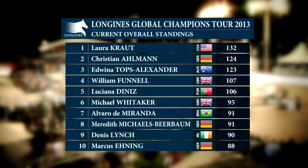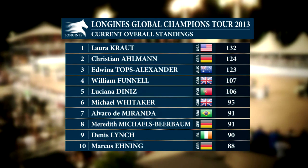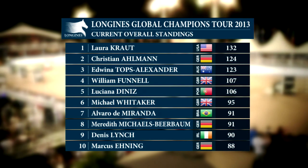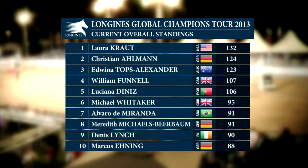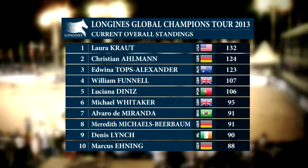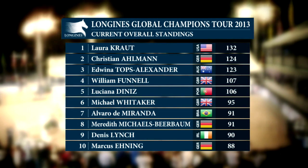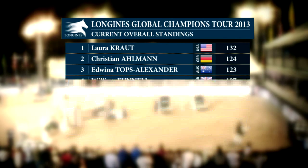After the sixth leg of the championship series, American rider Laura Crouch maintains the lead in the series championship standings. World number one Christian Alman remains in second, but there were changes in the next few positions. Edwina Alexander rises up into third place, William Funnell gains ground into fourth position, and Luciana Diniz from Portugal slips down to fifth.